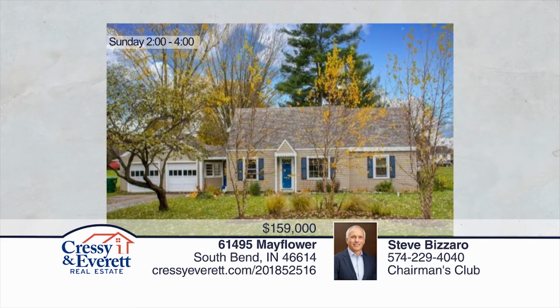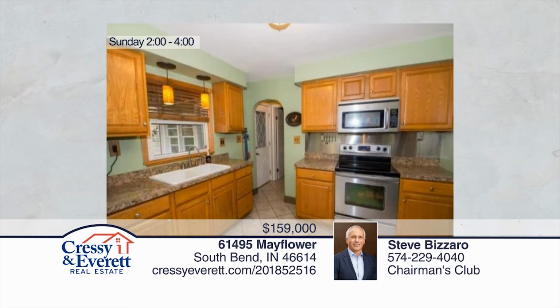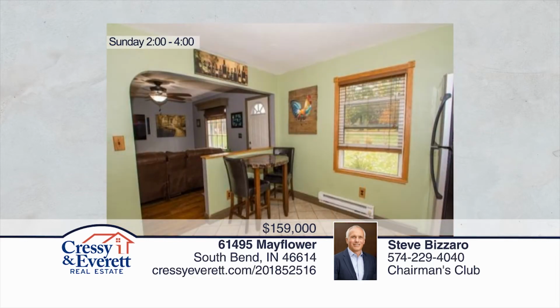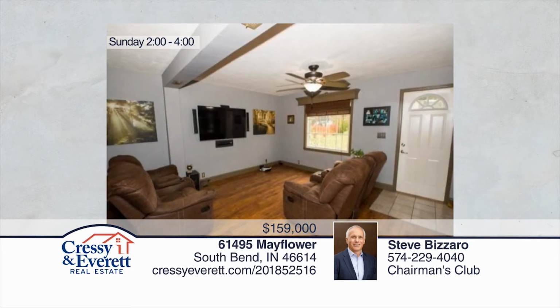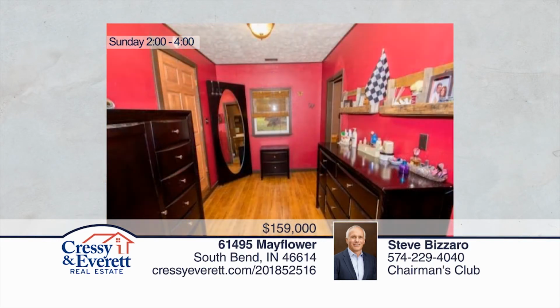Don't miss this rare opportunity. This nicely kept and updated home with three bedrooms and one and a half baths is situated in a rural setting on a private one-acre lot. It features easy living with an open floor plan, first floor master suite, and laundry. Call Steve Bizarro today to schedule your private showing. For more information, log on to CressyEverett.com.